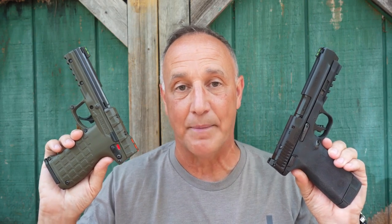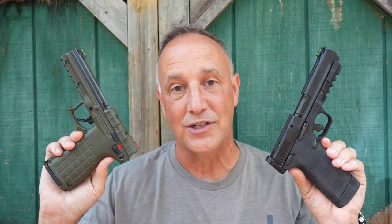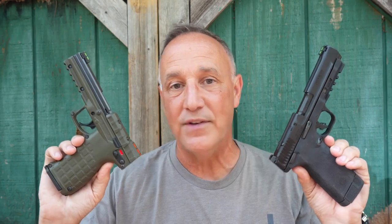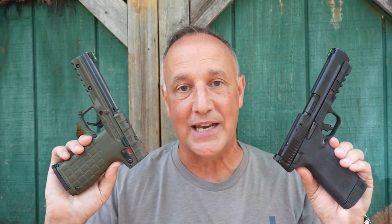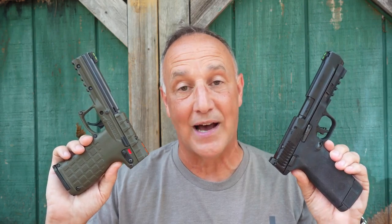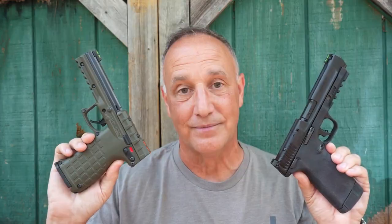Both had the same round capacity, and both again shoot that 22 Magnum, which just gives you about twice the power as 22 long rifle. We've done a full review on both of these, but we're going to get into a comparison. And guys, if you're looking for a 22 Magnum, which I just tell you, it's a lot of fun, these are two great options.